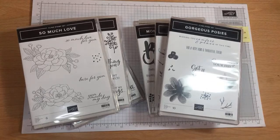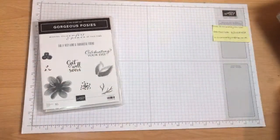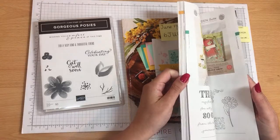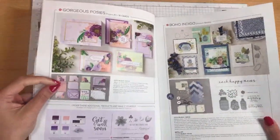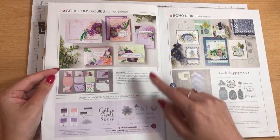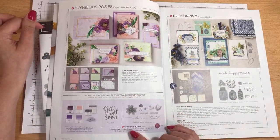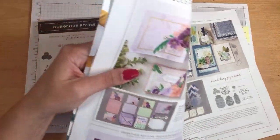Gorgeous Posies. So this has actually a kit. I did not get the kit, but Karen Tilly, who is on here, but she's on YouTube as Tilly Crafts, she did an unboxing yesterday, I want to say it was, could have been the day before, and she purchased this. So do go over and check, because I was sitting on the fence until I saw it in her unboxing. So for this one here, you've got the project kits. You've actually just got the kit up here. Unlike the medley, it doesn't all come together. You've got the kit and then you've got the stamp set separately. So Gorgeous Posies was £18 and the kit is £30. And Karen got the kit as well as the stamp set, and it was beautiful.